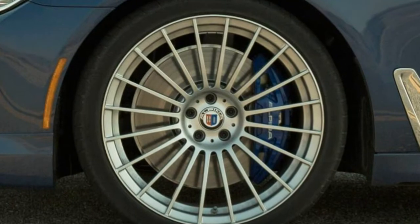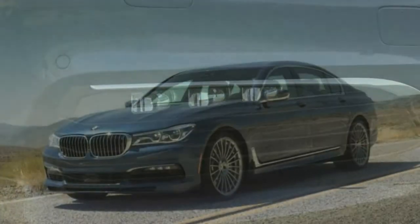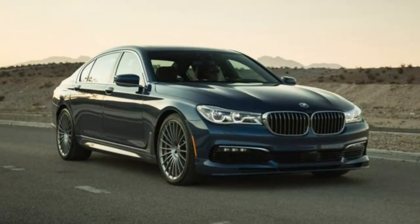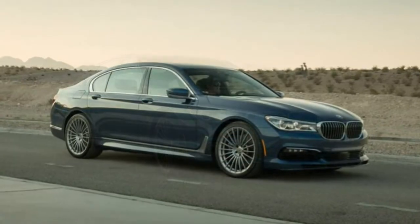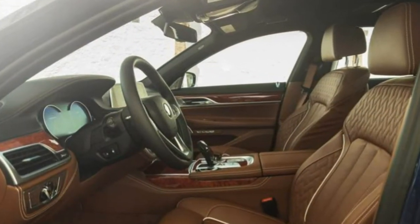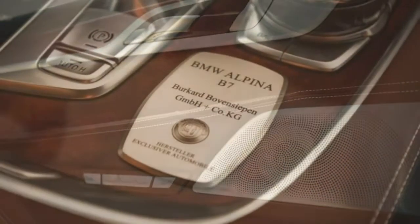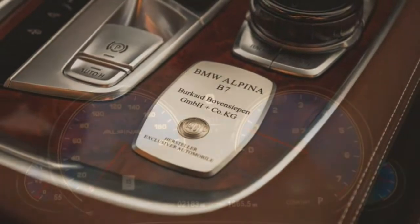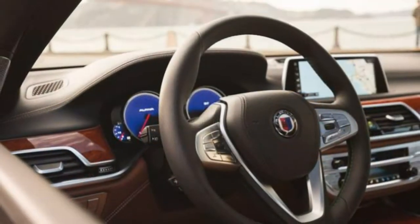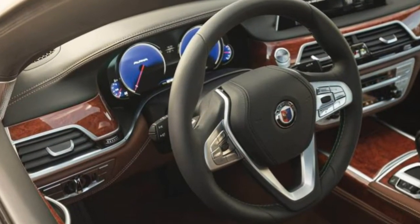As you might expect, the B7 packs many standard features. They include an adaptive air suspension that may raise the vehicle for greater ground clearance or lower it for high-speed aerodynamics. Rear-wheel steering is standard, improving both low-speed nimbleness and high-speed stability. Perhaps the most fascinating piece of technology is the Active Comfort Drive with Road Preview system, which uses cameras to see the road ahead and adjusts the suspension for bumps.